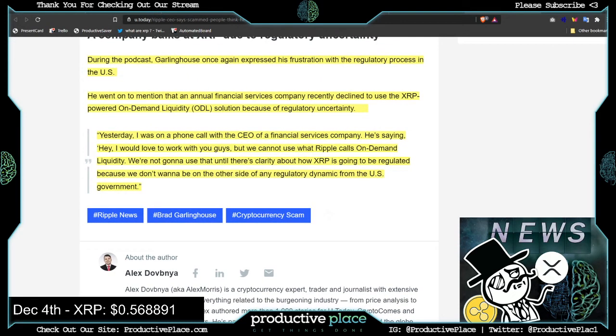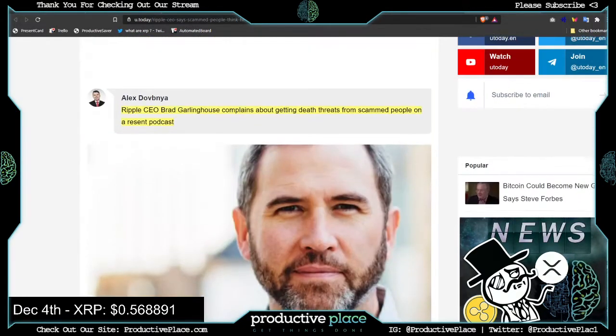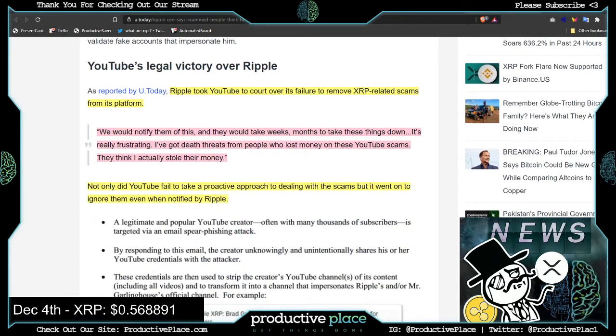Ripple CEO Brad Garlinghouse complains about getting death threats from scammed people on a recent podcast. He added that it's disingenuous for Silicon Valley companies not to acknowledge some of these technologies had unintended consequences such as endless XRP scams. Ripple took YouTube to court over its failure to remove XRP-related scams from its platform. "We would notify them of this, and they would take weeks, months to take these things down. It's really frustrating. I've got death threats from people who lost money on these YouTube scams. They think I actually stole their money."